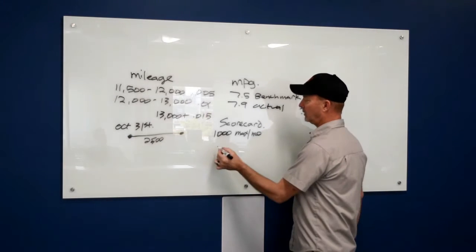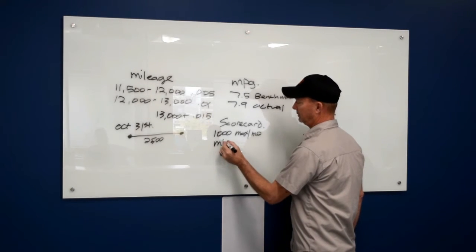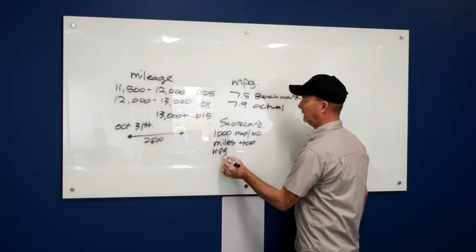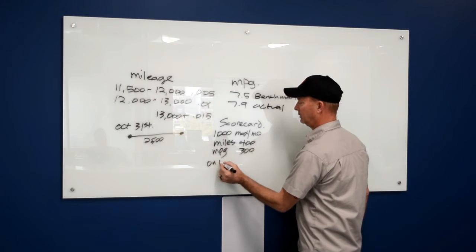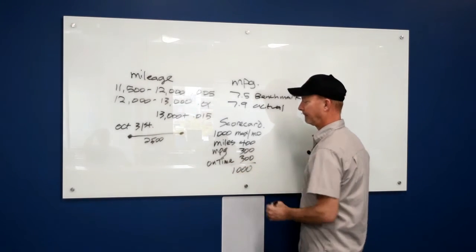There are 3 categories that play into this 1,000 points. There's miles, and miles are worth 400 points. MPG is worth 300 points, and on-time service is also worth 300 points. So 1,000 points possible every month.